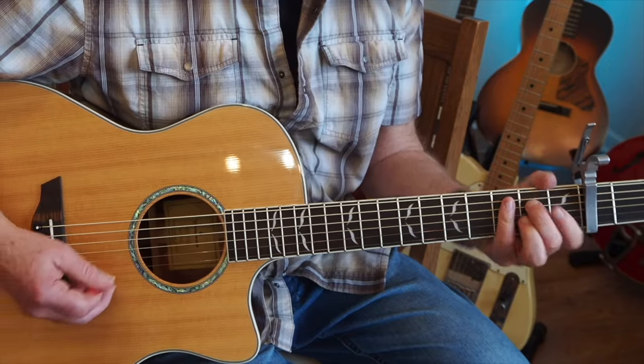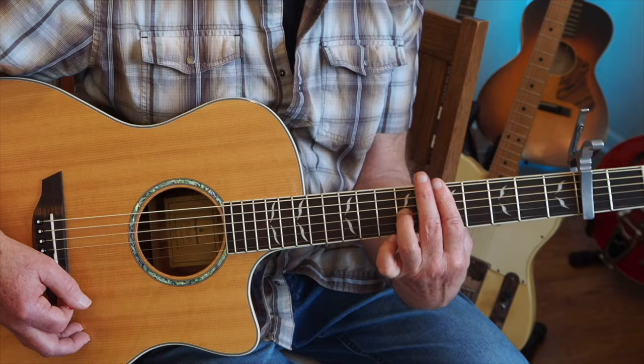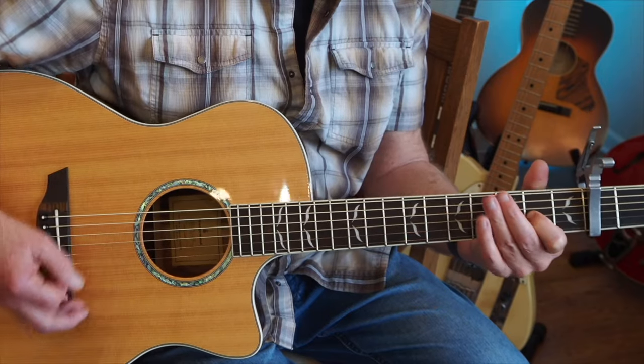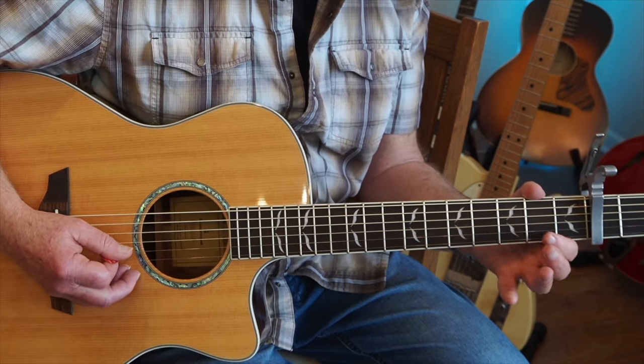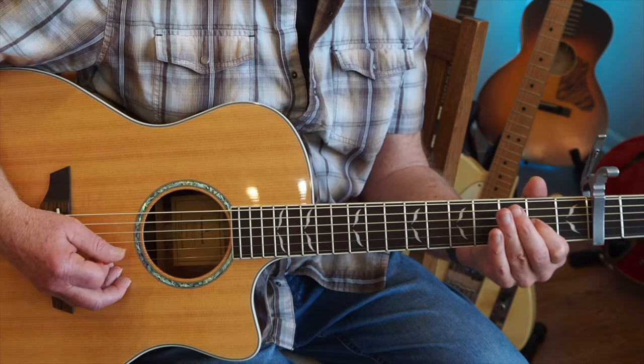So you can either play that there or play that here. You're kind of accomplishing the same thing. And then we come back to this shape. And we just go back and forth between an open G string and fretted there.